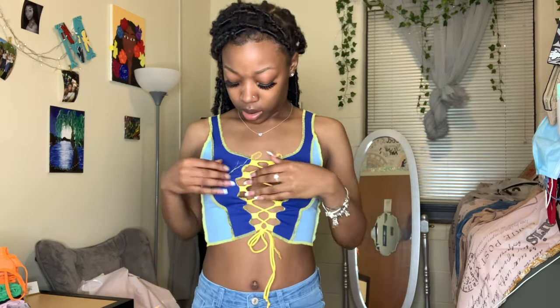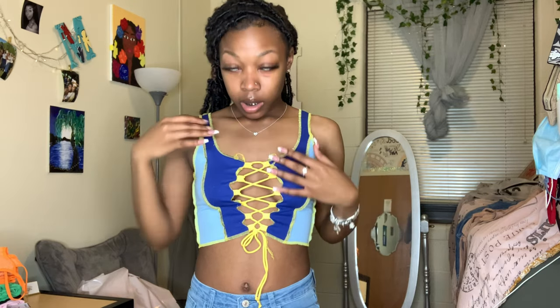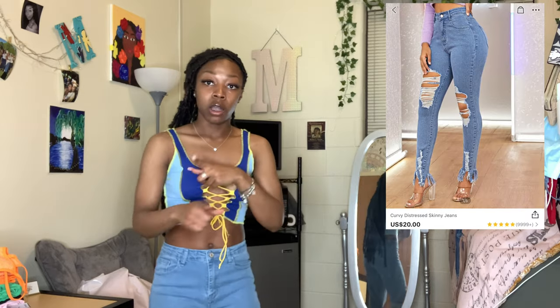I'm glad I ordered this size, because I feel like a small would have been too big, because even though this is an extra small, it's still loose. Loose as hell. So, yeah, this is cute. I'm gonna have to touch the strings if I can, because I look ghetto. But the jeans I have on are also from Shein. They are a size small.